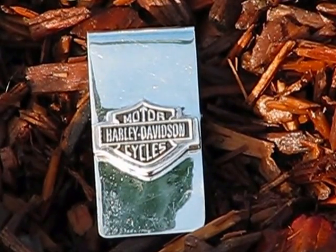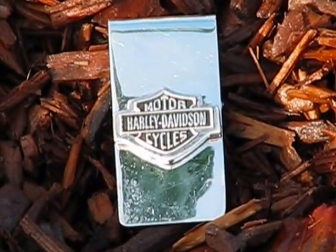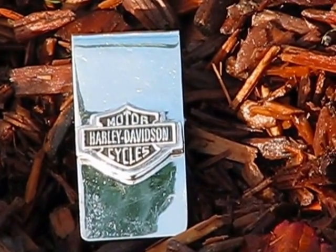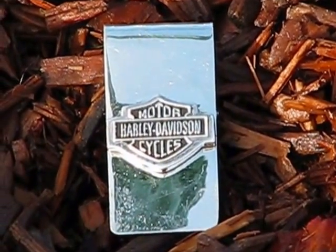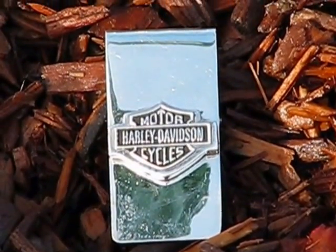All right, that's the second sterling money clip that I found. The first Harley Davidson paraphernalia I found. My buddy, my next door neighbor, found a lighter, and it was 925 as well. All right, cool. So nice, I'm on the board with silver. This is a Hell Deep Digger. On to the next one.